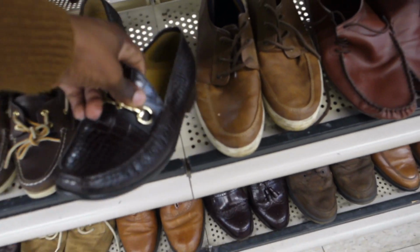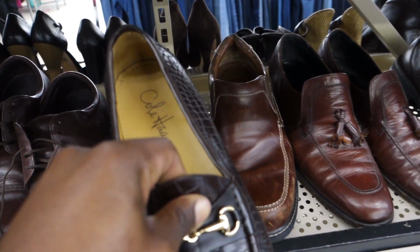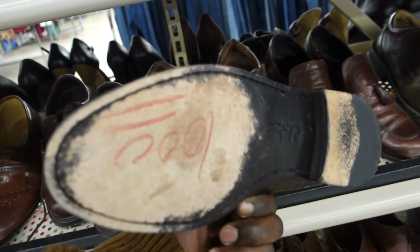Next, I went to check out the shoe section, and I came across this pair of really dope Cole Haans. These were really nice, really clean. Looks like the person that donated this barely wore these at all. But Cole Haan shoes, drop a comment if they sell really good for you guys.